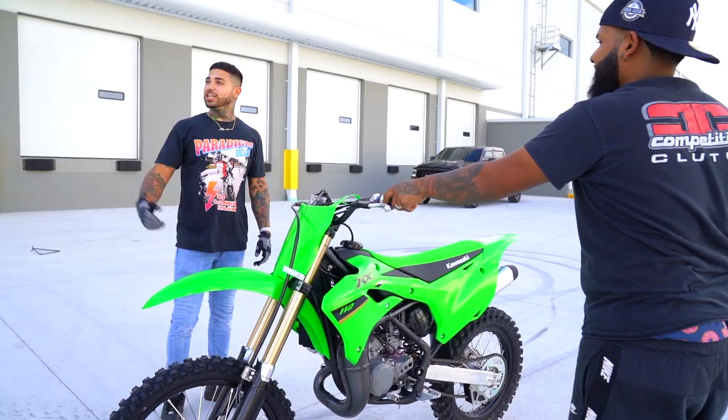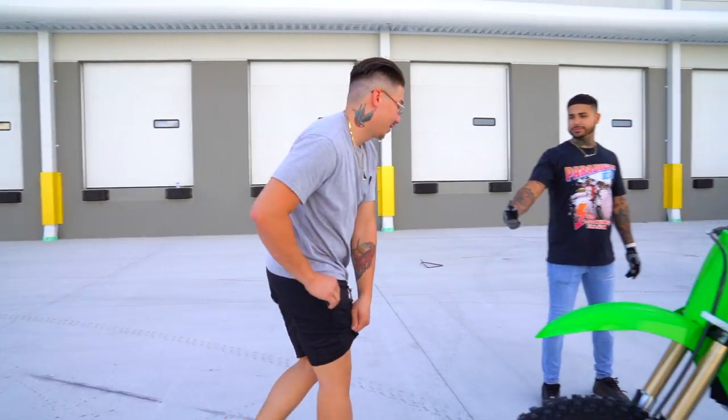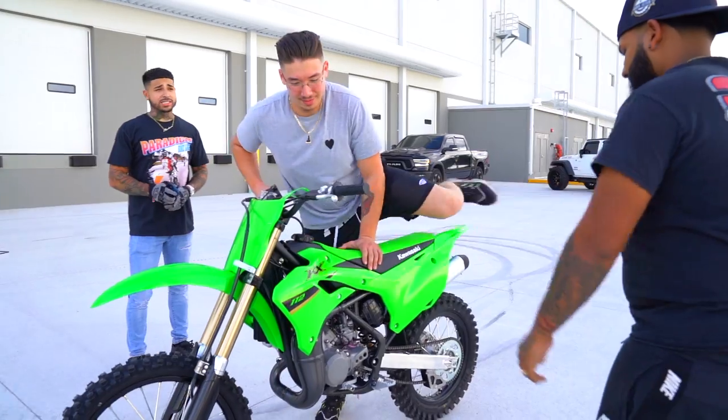You gonna want to buy one? I know. Yo, let me see some circles. Come on. I want one. Just like the LT80. Now I want an LT80. Hold my phone, bro. Oh, this is literally one of the perfect bikes.